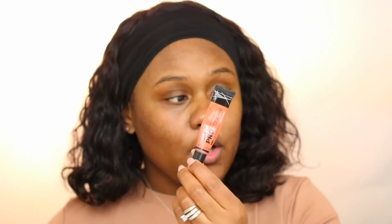And like always guys, I'm using the LA Girl Pro Concealer in the orange corrector, and I'm just applying this concealer just to correct any problem areas. And I'm getting rid of a sinus. Lately the wind has been acting up real crazy in Texas. I'm getting over sinuses, so if I sound a little stuffy, that's why. And I'm just taking a blender just to blend out the concealer.